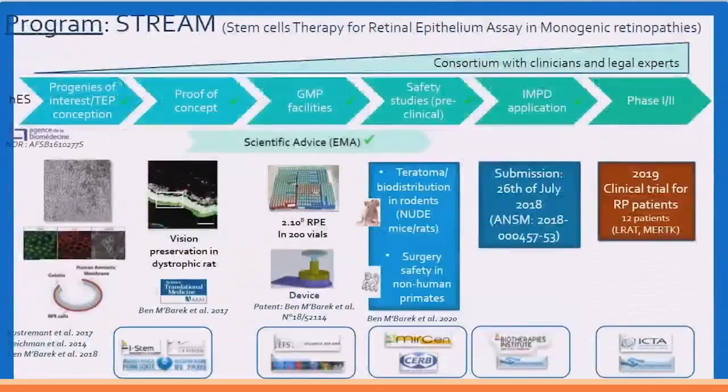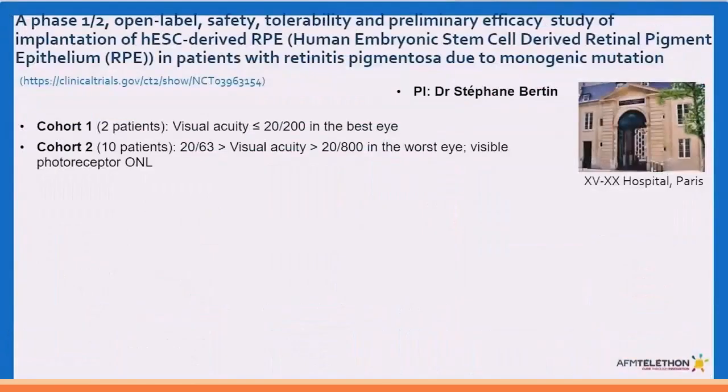So we've done all the preclinical work, proof of concept work, and it took us about 10 years to perform all these steps. And in 2019, we had the approval for the clinical trial for patients who have a certain form of retinitis pigmentosa, a genetic disease with mutations like Adherent and MRTK. And this clinical trial is a phase 1-2 clinical trial, so it will look at safety and tolerability of the patch. But we also want to look at some preliminary efficacy studies.